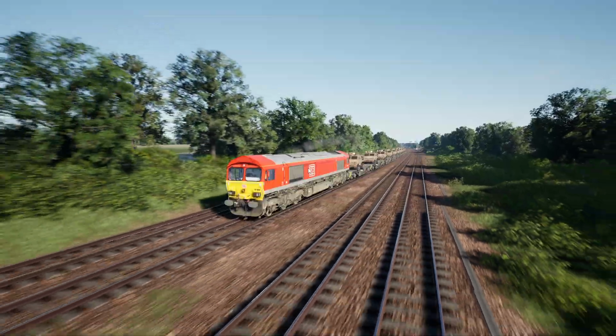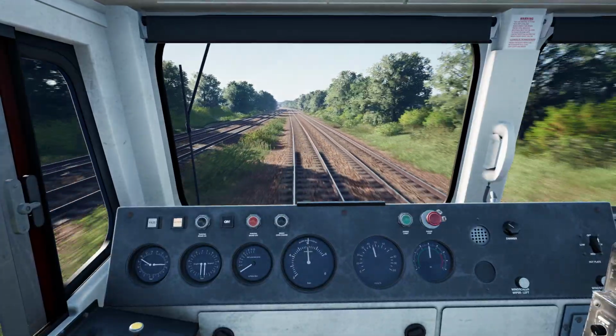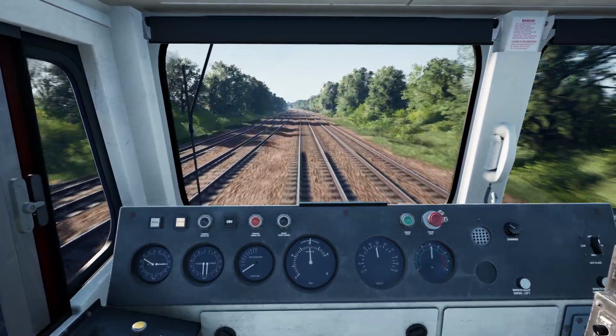Up to full power, up to 60. Obviously the line speed is 75, but our maximum P-way speed is 60. We'll aim for 60.